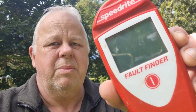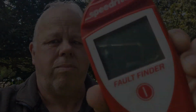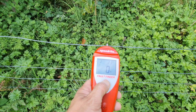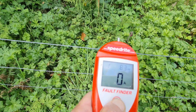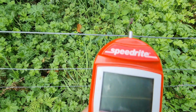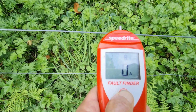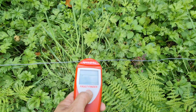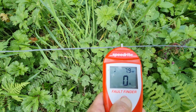Right, just going to check the fence now with this, just to make sure it's putting enough grunt through to keep the sheep out. No shorts, etc. So I'll give it a crack. Eight point two. Eight point three. Well, they're not going to go through that in a hurry.